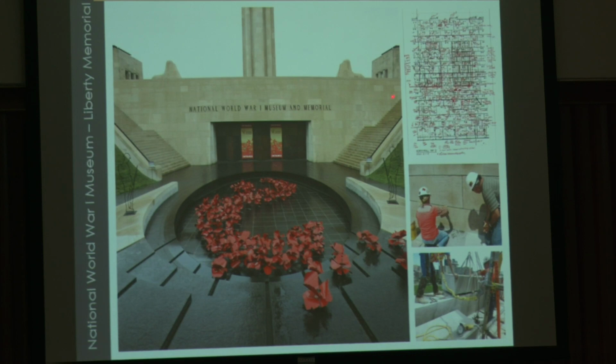But this is that battered wall. And this is, I'm going to say, 3 years after we cleaned it. So it's still looking pretty good here, maybe 4 years. That's great. Yeah. This is an example of what our survey drawings look like.